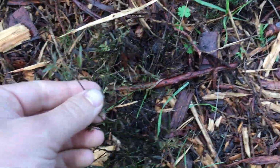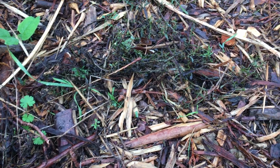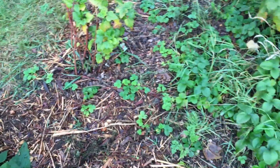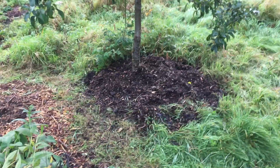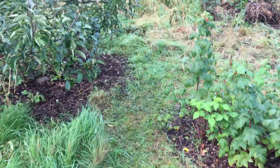Oh, and there's a bit of thyme here. It's seen better days. In fact, it's seen much better days, but that'll spread, and it does look like it's rooted in. Just pick a little bit. It's not got a huge amount of fragrance. Maybe it's not thyme, but it looks it. And then you can see the mulch at the bottom of these trees really helping to suppress the weeds and just give the trees a much better chance, and giving us a planting space at the bottom.